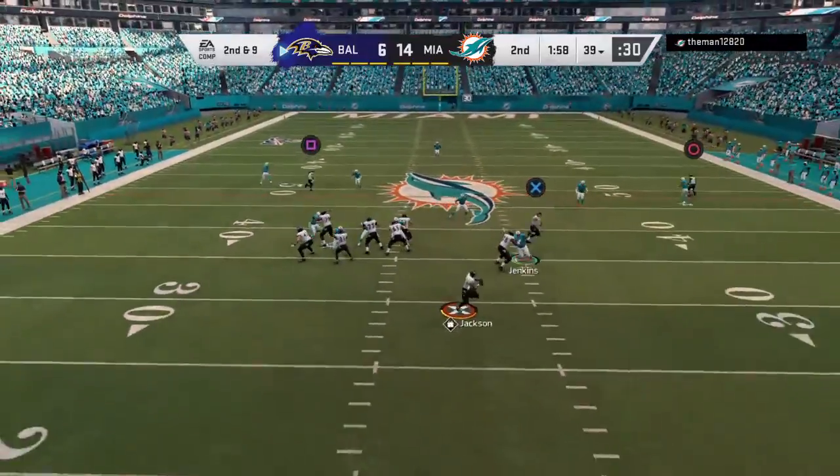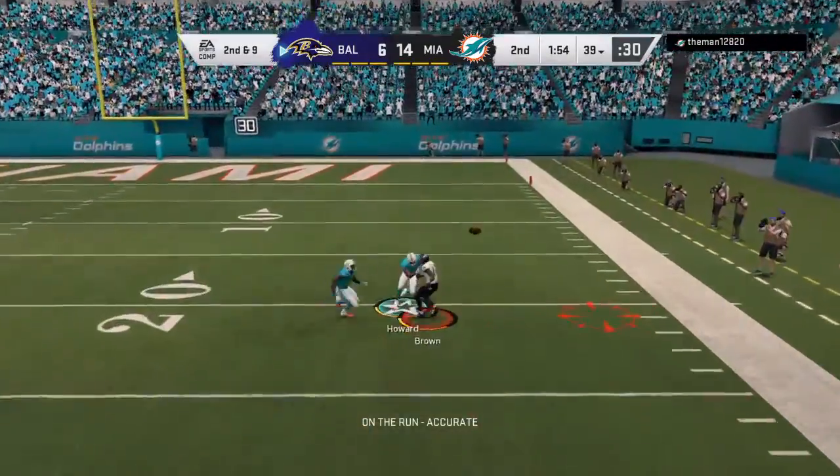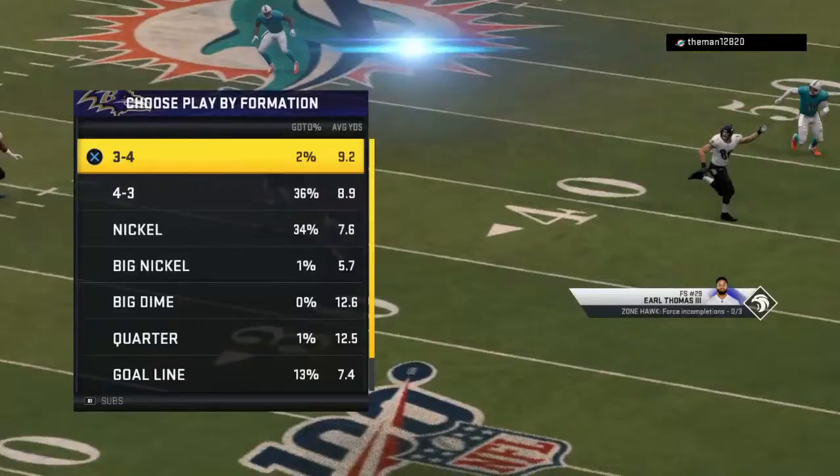On 2nd and 9, Jackson. He'll buy some time right. He's going deep for Brown. Now that'll be tipped and intercepted. Picked off by Rashad Jones.